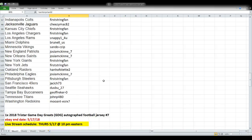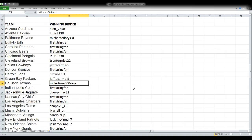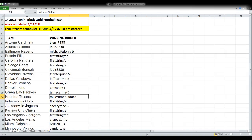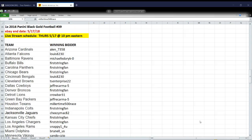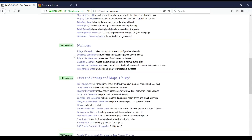So the Browns, TS Enterprise, the Redskins, Muant, then the Vikings, Sando, and the Texans. Where are you, Texans? Miller time. So we actually have somebody different for all 4 spots on this one. So yeah, we definitely are going to have to roll back over here and use random for that.